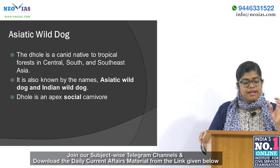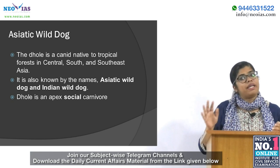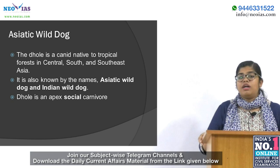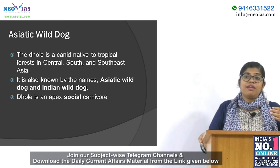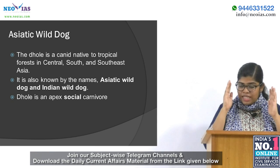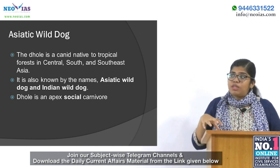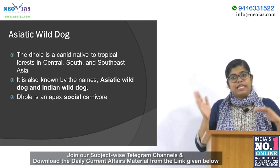So, the dhole is a canid that is native to tropical forest. Canid means the dog family, like domestic dogs, wolves, coyotes, foxes, jackals, dingoes. These all belong to the Canidae family. So basically the dhole is a canid found in tropical forest. It can be found in Central Asia, South Asia and Southeast Asia. It is also called the Asiatic wild dog and Indian wild dog.